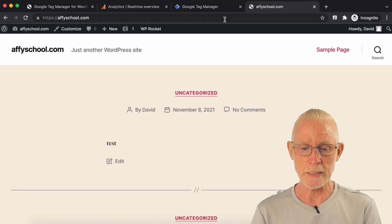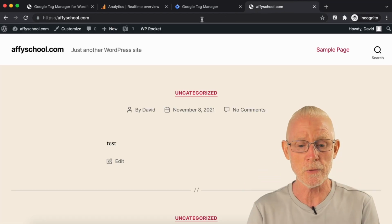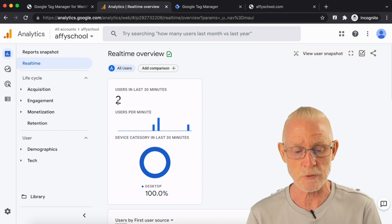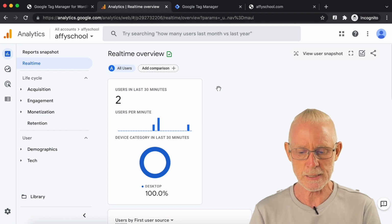Test number 2 really is to come to Google Analytics and see, using the live view, that there's actually people being recorded. So I come in here and you'll see that this has been tested. I've done this as a demo a few minutes ago to test it, and we've had some people in here, as in me. Now let's test it live.